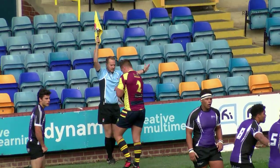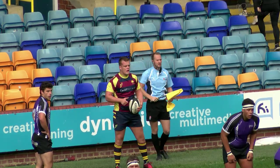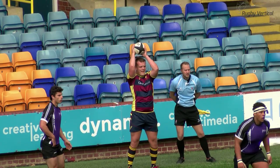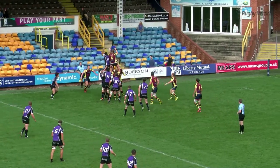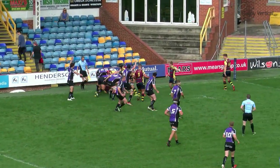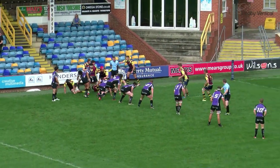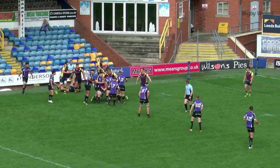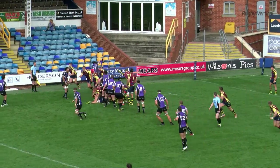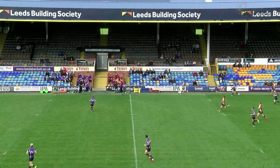Good start from both of these teams. Can they keep it up for the full 80 minutes? Roach, third time lucky from the line. And again, it's with a knock-on advantage to come there from Leeds. So Cardiff will have a chance to clear their lines one way or the other here. BUCS kick downfield. The bounce catches out Hudson there.